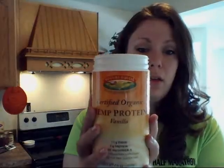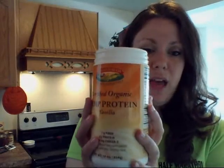The next thing is my hemp protein. It just gives it that extra protein, obviously. And it's vanilla flavored. I don't really know if I've ever tasted the vanilla. I actually didn't even realize that it was vanilla powder until I just showed it to you. So it's 4 tablespoons per serving, but I'm not going to go crazy because honestly, I don't need to. And the last ingredient is going to be my coconut water.